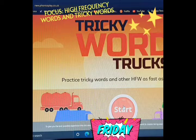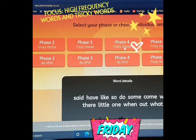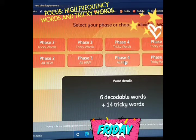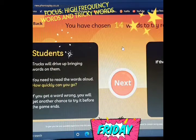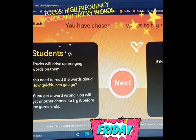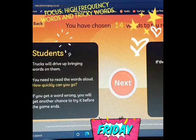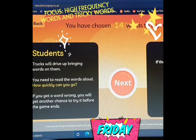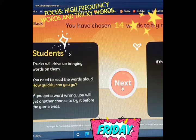So if you click on start, click on phase 4, tricky words. There's also phase 4 high frequency words, but we're going to do the phase 4 tricky words. If the word is read out correctly, you click on the tick. But if you haven't read the word correctly, then you tick on the cross. And your adult will be able to support you with this, so you will know whether you have read the word correctly or not. So we're going to click on next.